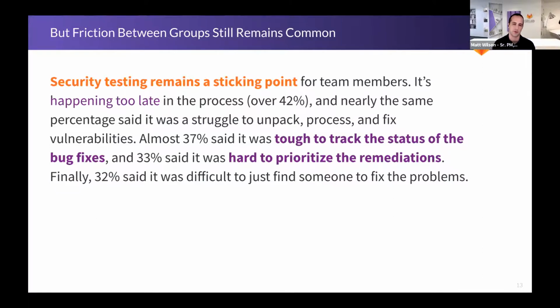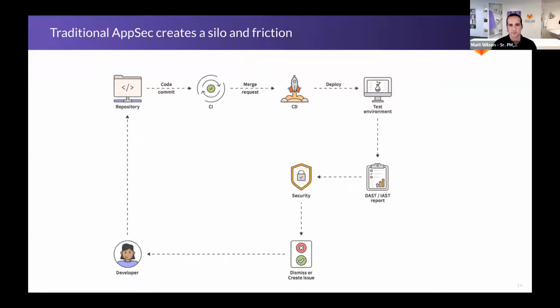So you can imagine if all you're responsible for is detection and another team and another tool somewhere is responsible for doing the work, that's going to present a lot of problems. Now, if we look at a typical vulnerability testing cycle from a traditional AppSec process, we'll start to see why.